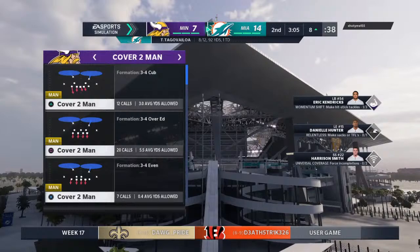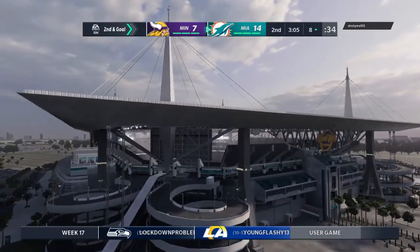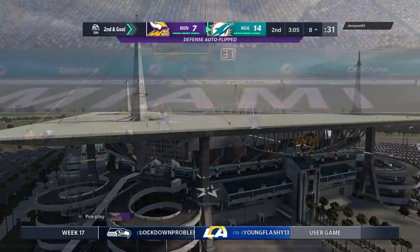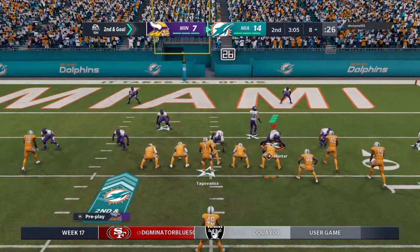Back of the end zone, could he get his feet down? No, it's incomplete. So much about defending the pass is being able to be right there the moment the ball gets to the receiver, and he was right in his hip pocket, helping force that incompletion.